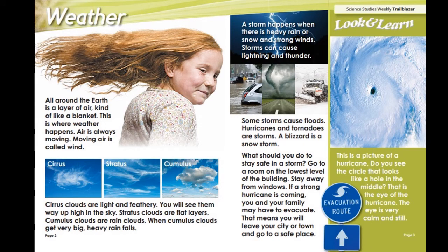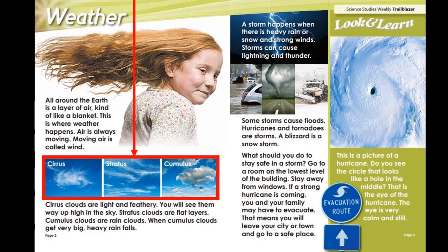Now, in our Science Weekly, here's what they do. They don't just describe cirrus, stratus, and cumulus clouds. That would be a little difficult to get an idea of what they look like. So they describe them, but they also give us three really good pictures to make it easy for us. See what authors do? They try to give us as much help as they can so that we can understand what they're talking about.